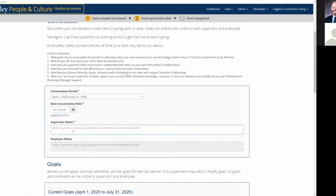And underneath that, you should write in roughly 2 paragraphs describing how the conversation went. This is a really good chance to use the new achievement criteria, those 5 performance indicators: job mastery, goal accomplishment, collaboration, innovation, and inclusion belonging, and really reflect on those check-in questions. They map directly back to the achievement criteria. So it's an opportunity to just document successes, areas that are on track, things that are going well, and some opportunities for improvement.